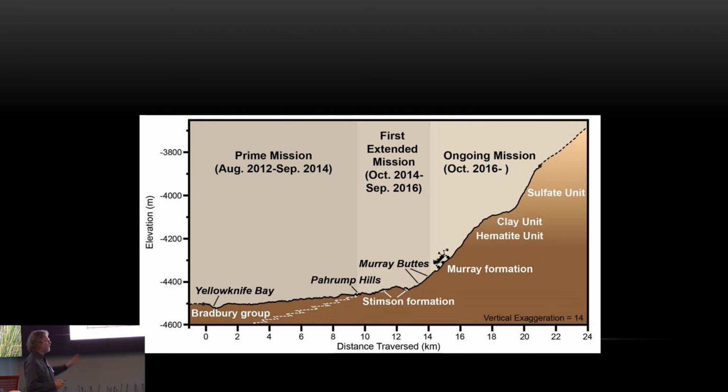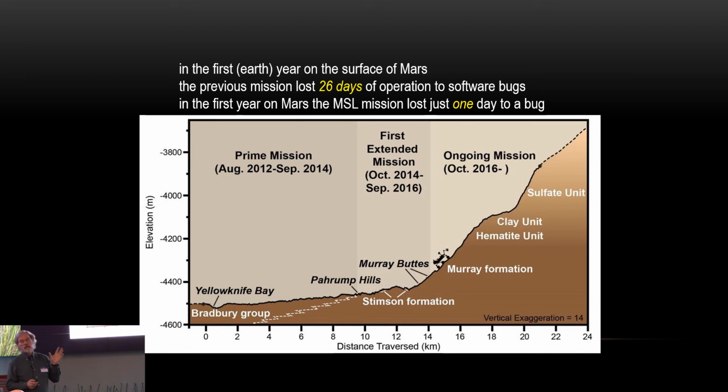So now for the software, we've landed a number of spacecraft on Mars, starting with the Viking rovers and the Pathfinder rover in 1997 and the MER rovers, the Mars Exploration Rovers, in 2003. So we can compare with the previous mission. The previous mission was the MER exploration rovers. One of them is still working. They were designed to work for about 3 months, and one of them is still working like 14 years later.